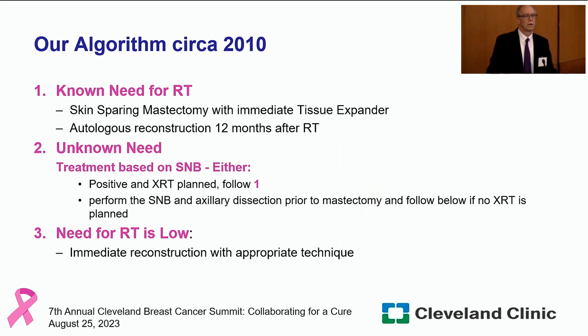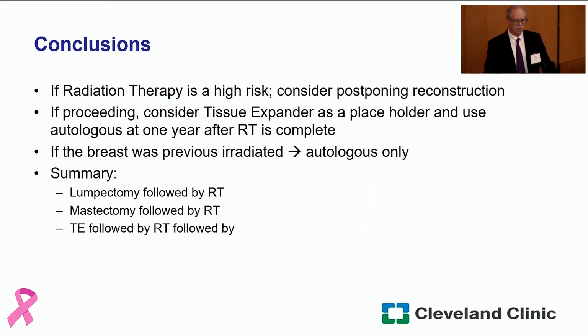Another way we did it, and this still goes on, but to a much lesser degree for many reasons that I'll outline in a little bit, is to do that sentinel lymph node biopsy ahead of time so you know whether there's a need for axillary dissection and you know whether there's a need ultimately for radiation therapy. If we thought that radiation therapy chances were low, we just went ahead with what our plan was, and that was that. It really didn't influence the plan. This is kind of summarizing that slide again. This is the conclusion slide I had back then.